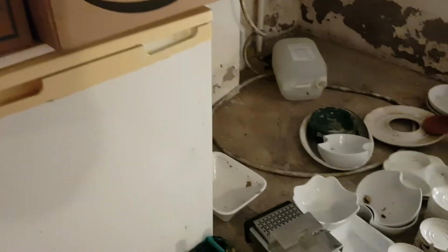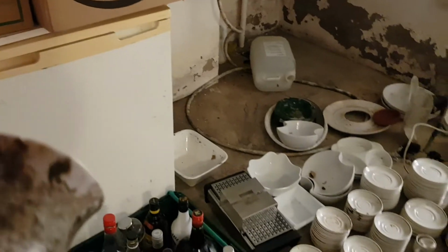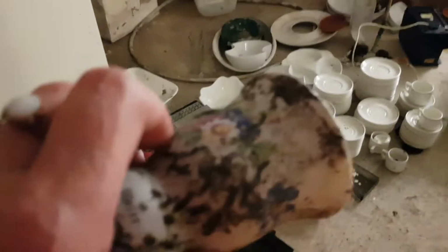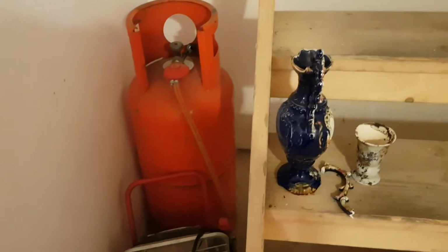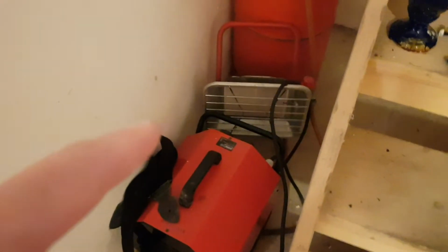This is a beautiful little pot here. Oh, it's got all dirty. I have to wash that. Put it upstairs. Yeah, that was in one of the boxes that fell apart. There's some kind of air blower here. There's another gas bottle there, don't know why. And some kind of heater. Well, I've never put that on.